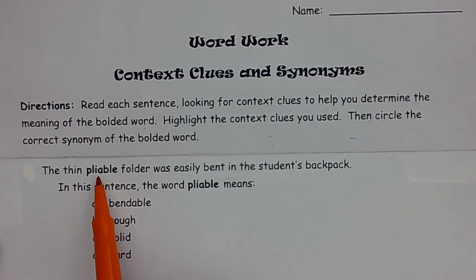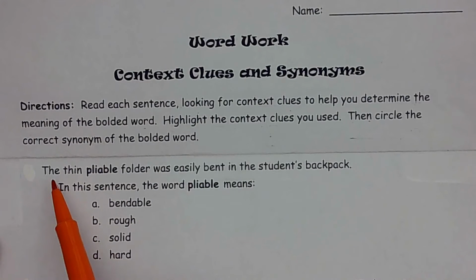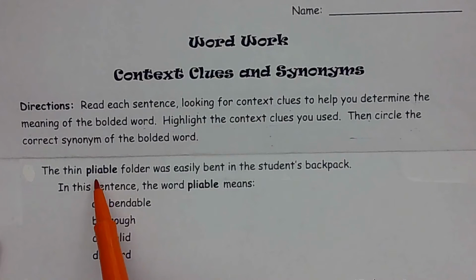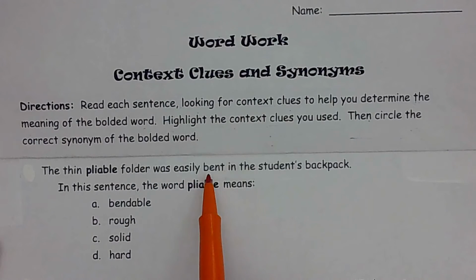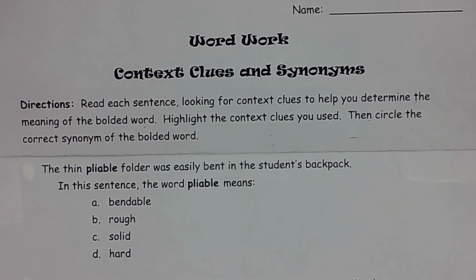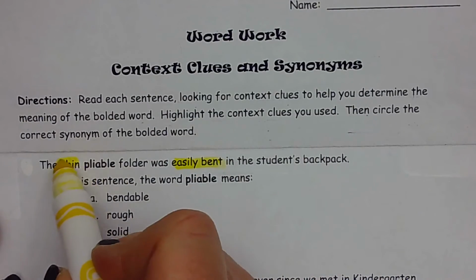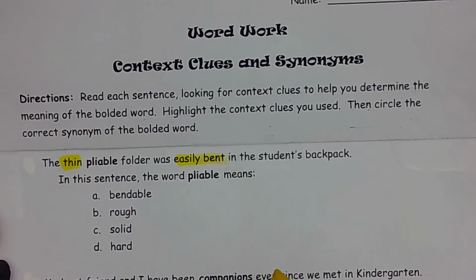The thin, that's a tough word, folder was easily bent in the student's backpack. Okay, let me read that again. I remember the hint that if we're stuck, we should read it again. The thin, not sure, folder was easily bent. Okay, I'm visualizing that in the student's backpack. So clues that I see in here are easily bent. I'm visualizing that, and I'm thinking of a thin folder. So I see some clues.